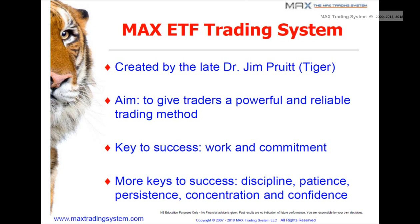Persistence is also a very important feature or skill. No method is 100% successful. Whatever the quality or the complexity or the ingenuity of the methodology, you will have losing trades. There are many reasons to have losing trades.